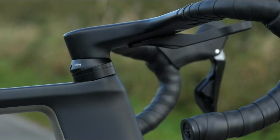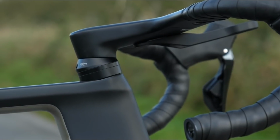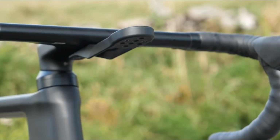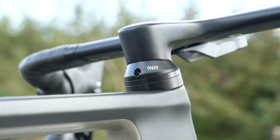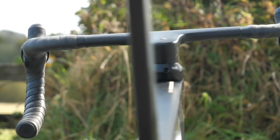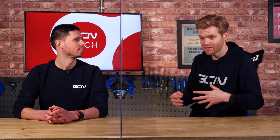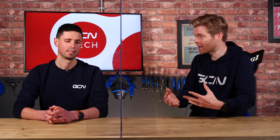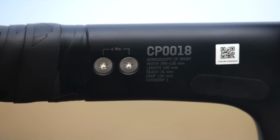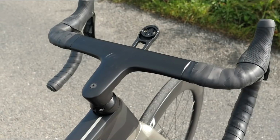So you've got that modern quill stem design and then this three-piece component structure where you can actually adjust the width of the bars. I think it's such a great idea for ergonomics, in that you can get the right fit that you want. But it's also very practical for traveling with, so you've got an incredibly integrated bike that you can actually take apart much more easily and fit into a bike box than some of these other really aero bikes, and that has been an issue for them.